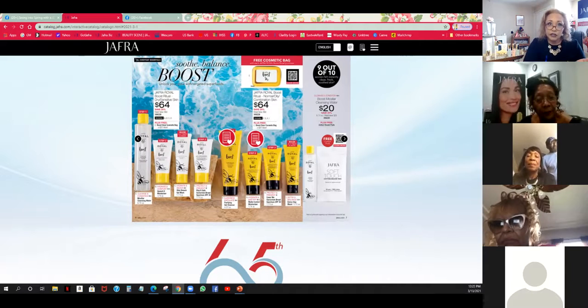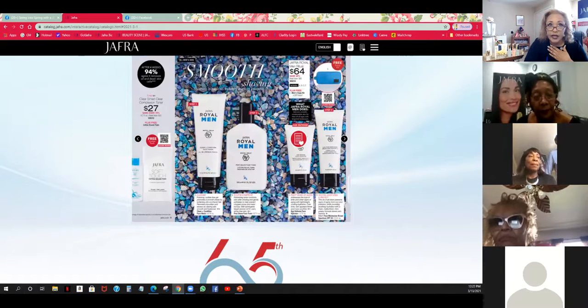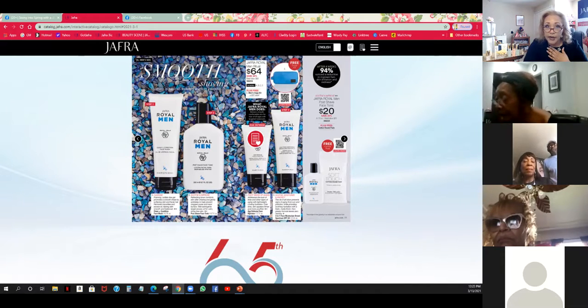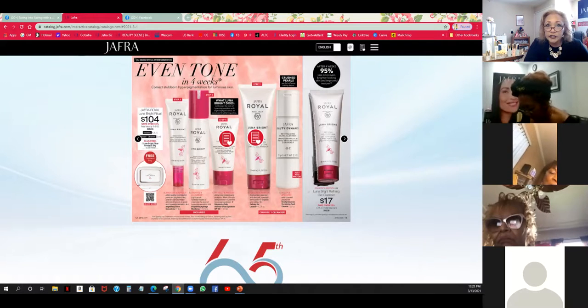And then we do have wonderful skincare specials this month. We always do. So the Boost line with the beautiful bag is this month for $64. The Clear Smart, we talked about a little bit earlier, with a beautiful bag for $86. The men's line for $64. And what's really cool about this is off to the side, they get the cotton pads, which are really nice. They're oversized. And then the toner for them. And then our Luna Bright, one of my favorites too, with a beautiful bag for $104, a 30% savings. And you can get an extra cleanser for $17.